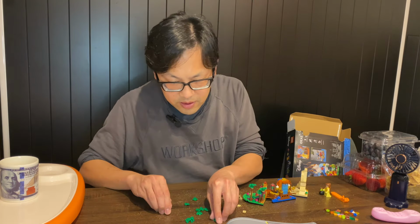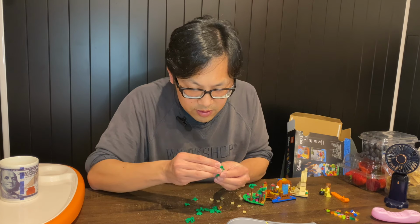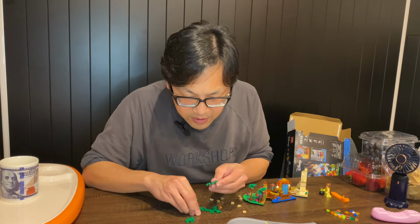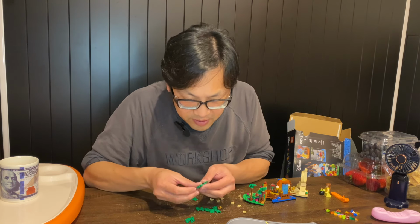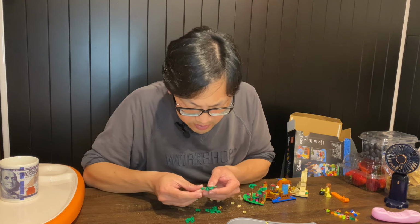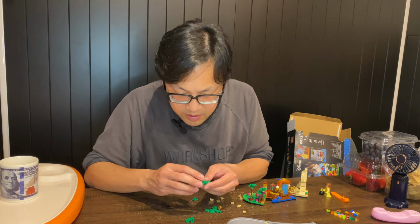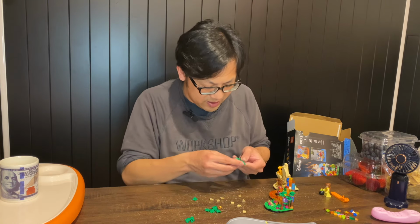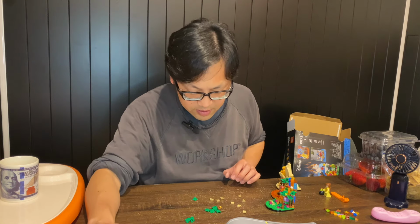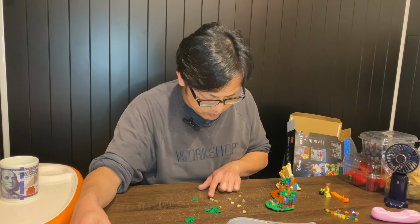Just need to get the angle right, otherwise I might not be able to get there. Ah, see. This is complicated. This is all green and sometimes it's very hard to see here. I got this. This is so difficult. It's so difficult to see all the places and things. I feel like I might have too many extra pieces, maybe not.